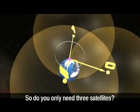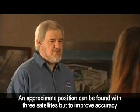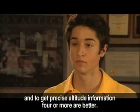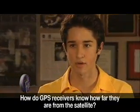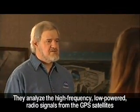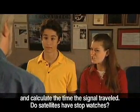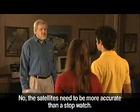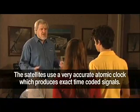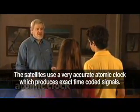So do you only need 3 satellites? An approximate position can be found with 3 satellites, but to improve accuracy and get precise altitude information, 4 or more are better. How do GPS receivers know how far they are from the satellite? They analyze the high-frequency, low-powered radio signals from the GPS satellites and calculate the time the signal traveled. Do satellites have stopwatches? No, the satellites need to be more accurate than a stopwatch. The satellites use a very accurate atomic clock, which produces exact time-coded signals.